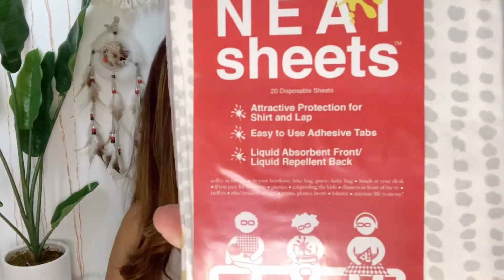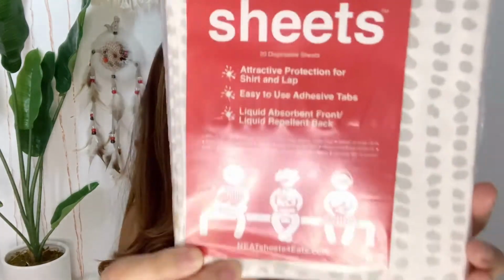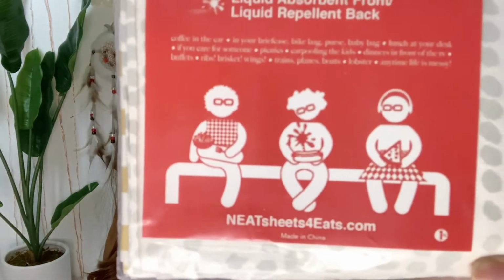The last product I got in here is NEATsheets. So they gave me 20 disposable sheets. So it says in here, attractive protection for shirt and lap. Easy to use adhesive tabs. Liquid absorbent front, liquid repellent back. As you can see in the picture, guys. And they also sent me a card showing where to find the products that I got.